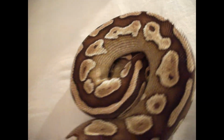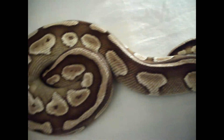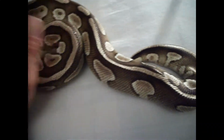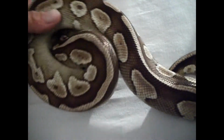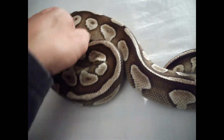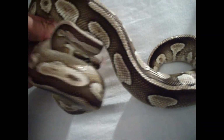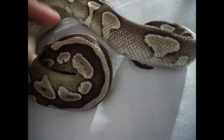As you can see by the markings on her, they're just super funky. She's not really one for showing her head off. She's a bit of a shy girl. She has got a gorgeous stripe running down pretty much half of her body. Same with the head. See if I can get it out one-handed. Come on, girlie. Come on, sweetie girl. Such a shy little girl this one is, to be fair, for some mad reason. And yet she's nothing like that with her food.